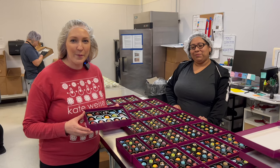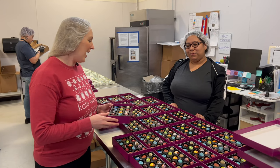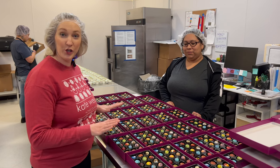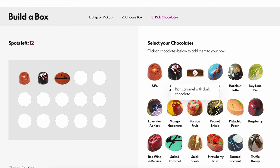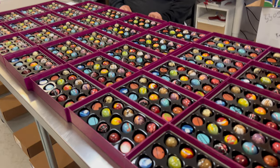We are packaging up 15-piece boxes today. Right now, we're putting together a custom order. Our customers can go online and actually pick out which chocolates they want in every box, and we put them together right here.